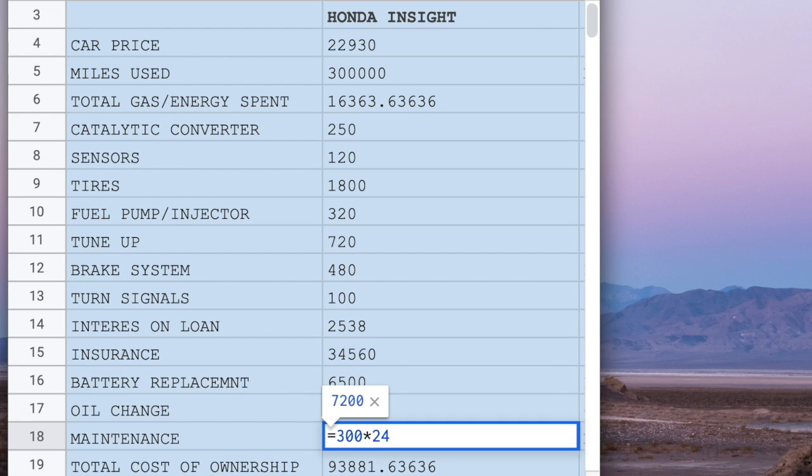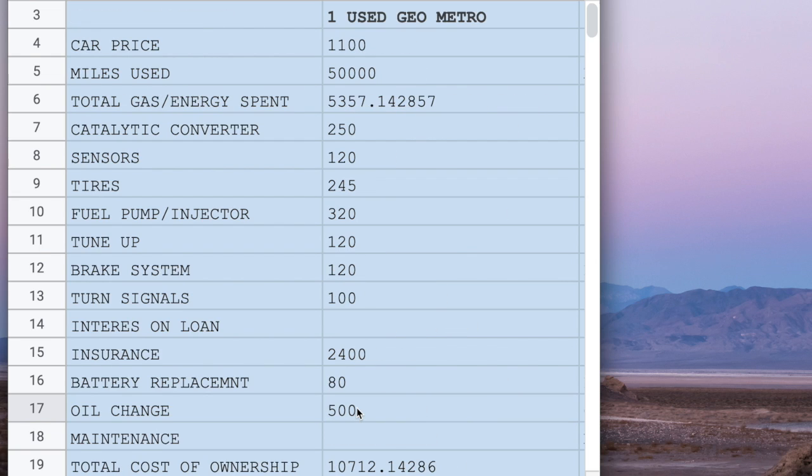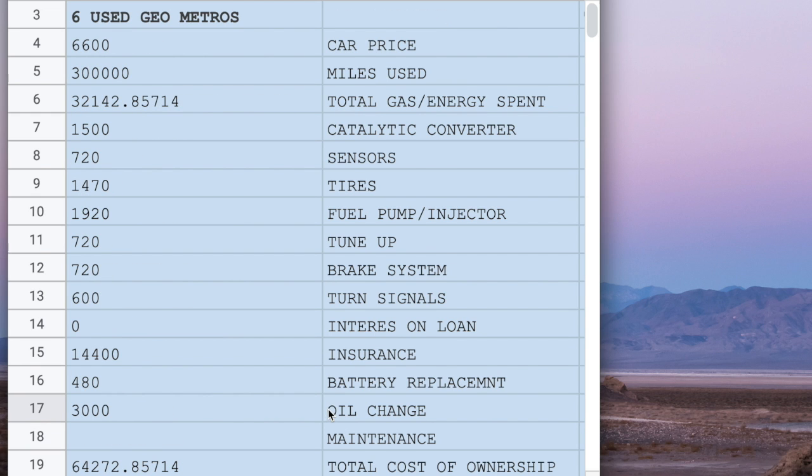So $300 per year for 24 years. That's your maintenance. I didn't put oil change. For the oil change, I just left it out because I think that's included in the maintenance cost. If you want to add some oil cost, just go back to the Geo Metro, which is around 1,500, I think. And let's double check. 500, 6 Geo Metros, oil change $3,000.